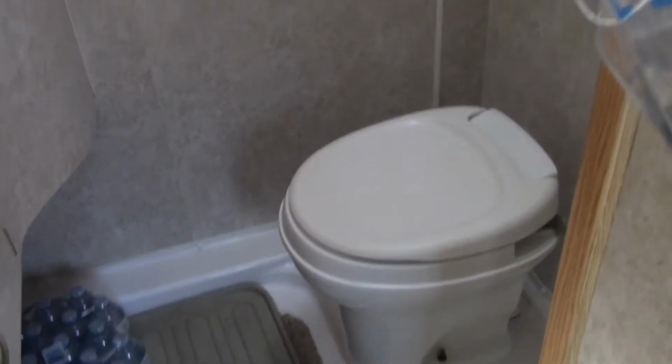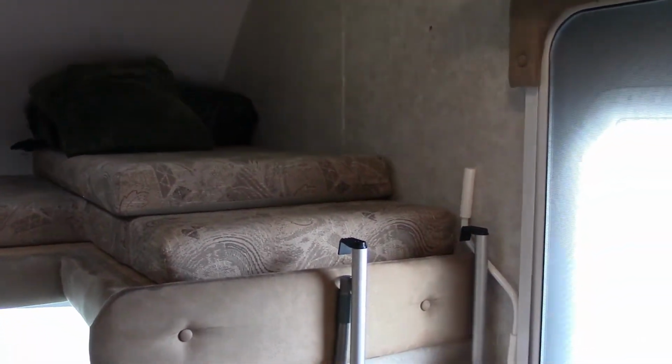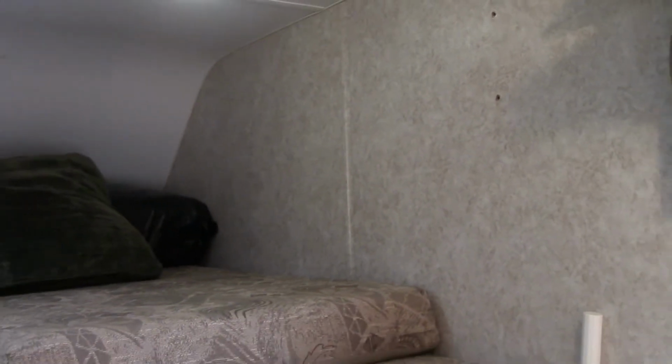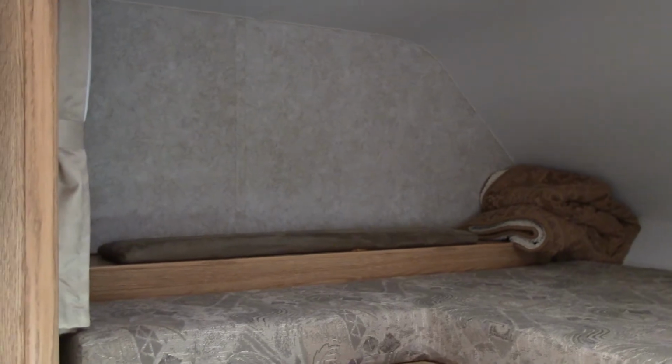The number 7 reason why I like this motorhome is that the front cab doesn't have any windows. And on any RV, even if it's a Class A, the front and the 2 sides, water can usually get into those things and leak, and then you get lots of rot in the wood and all that. So that's the number 7 reason why I like this RV, because it didn't have any windows.